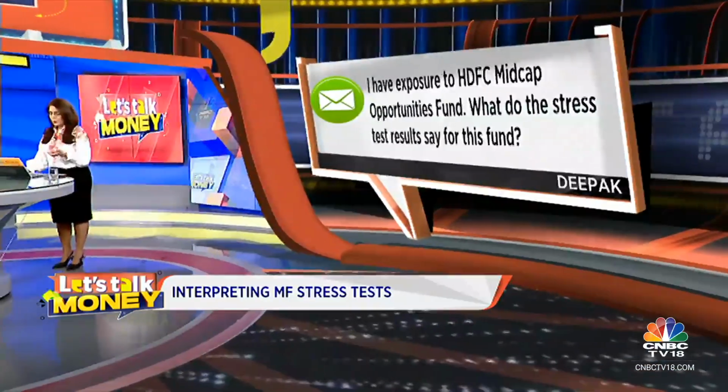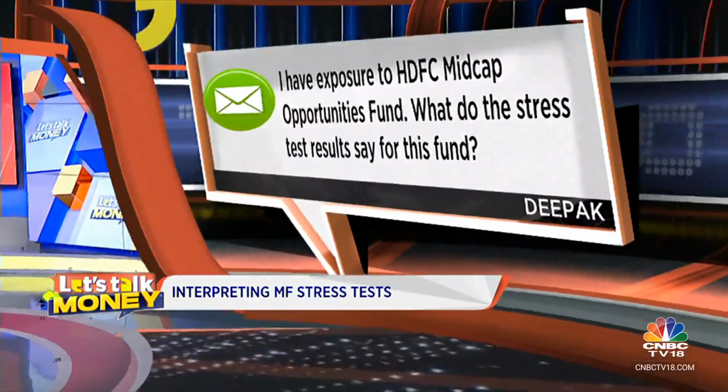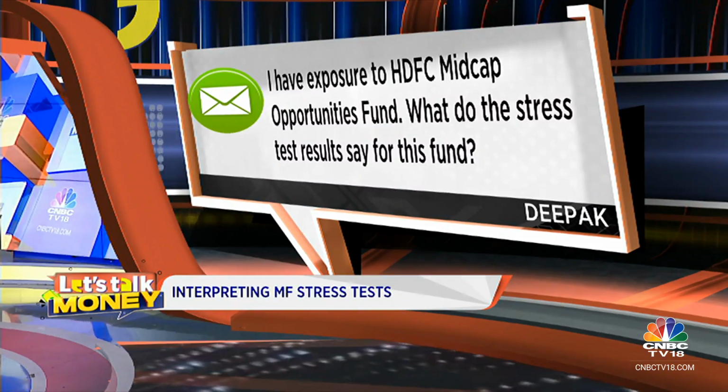Well, let's start with the basics. The fund size, it's a large size fund, over 60,100 crores of assets under management. What have the stress tests revealed? The stress tests tell us that it will take 23 days to liquidate 50% of this fund's portfolio and 12 days to liquidate 25% of the portfolio.